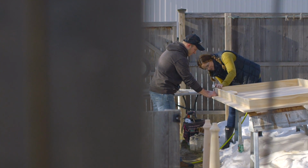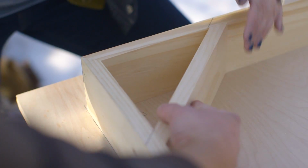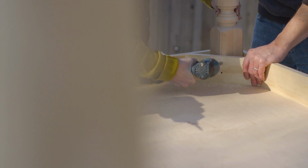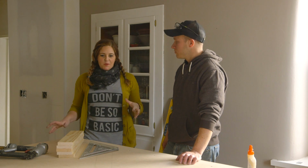You can't have a dining room without a place to eat, so Jesse and I are going to build a rustic farmhouse table from scratch. We had our plywood cut to the exact size we needed at our local Lowe's store. Now we're building the underside frame with triangle brackets and adding prefab chunky legs that have just the right farmhouse style. So building the actual frame for the table is the easy part.